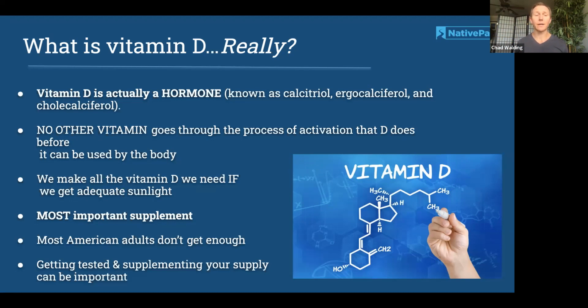So I'm a big fan of supplementing and getting tested when it comes to vitamin D. As we'll talk about later on, how much you take really depends on your skin pigmentation, where you are on the earth, and also your current levels of vitamin D. So it's important to know where you are. I'll be laying out how much, and the different ranges that tell you if you're deficient, insufficient, getting adequate vitamin D, or in excess, and what you should do in each case.